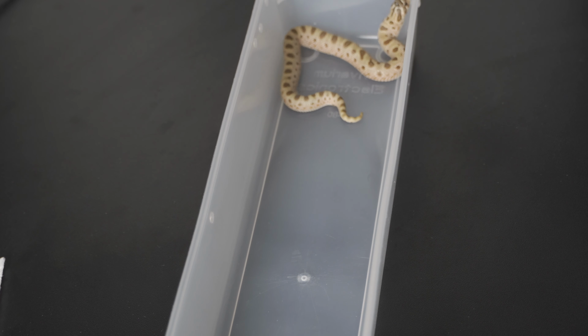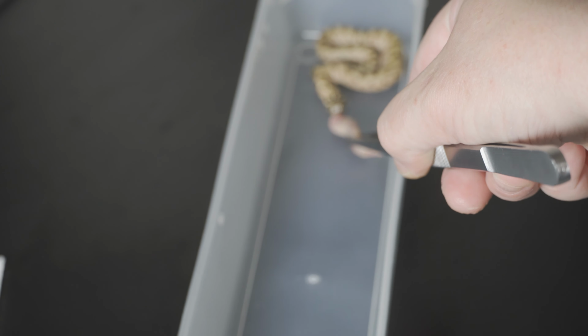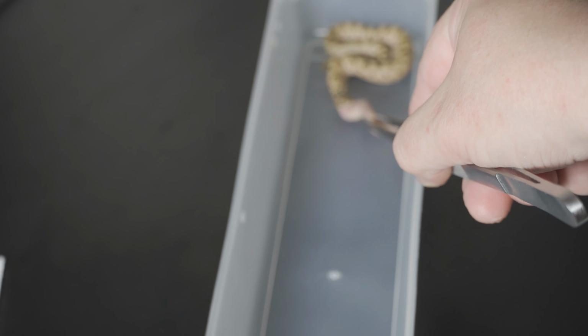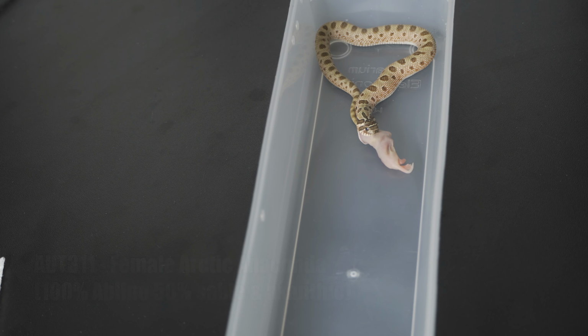Alright guys, we got a beautiful female here. She's a little skittish, but this is how you combat the skittish hognose. You just put it right in front of their face if they're skittish. And they will eat. See? Told you. Open mouth, insert Mr. Mouse. And this is a AUT 311. I might be selling her. Keep an eye out for her on Morph Market.